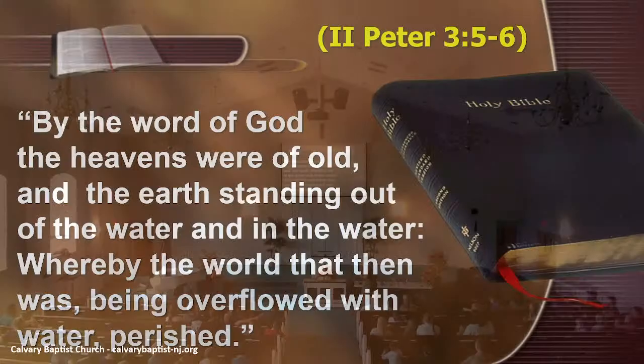Slide. Now, we know in the Bible that there was once a watery catastrophe. What do we call it? The Noah's flood, right? 2 Peter 3:5-6 says this, by the word of God, the heavens were of old, and the earth standing out of the water, and in the water, whereby the world that then was, being overflowed with water, perished. There was a time when our whole world was overflooded with water, and God killed that old world.